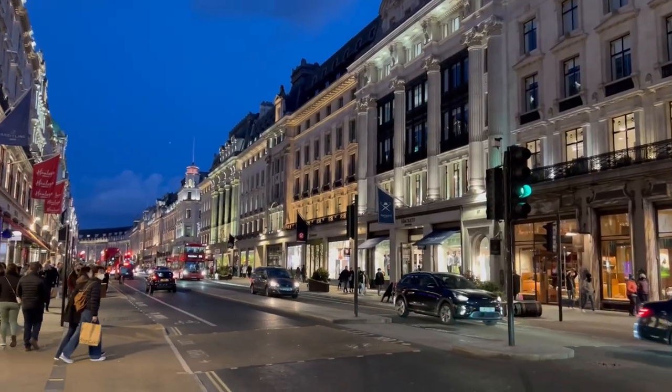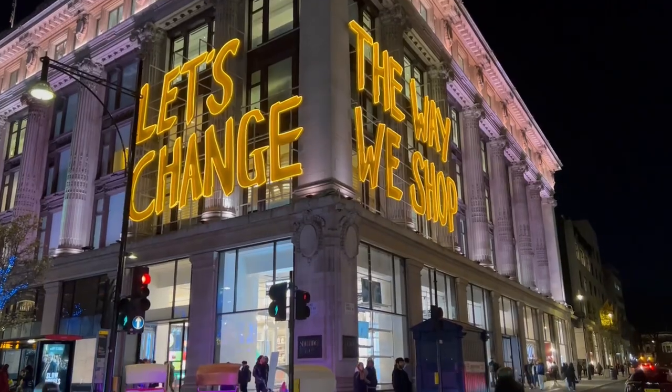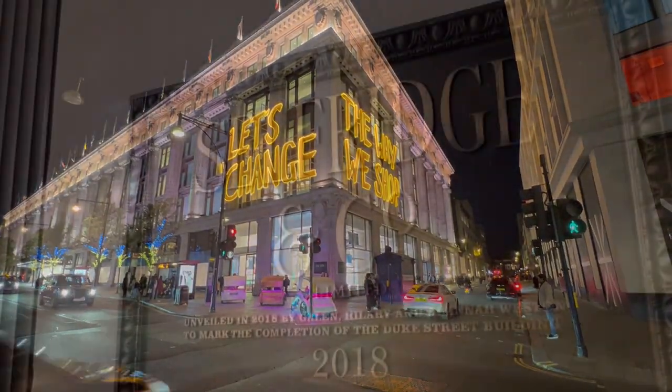The thing is, it's definitely on the pricier side. If you want Bape here, they are taxing for that Bape at retail. Now, there are some other stores that sell Bape here in London. There's one popular department store called Selfridges, so let's check it out and show you guys what they have.